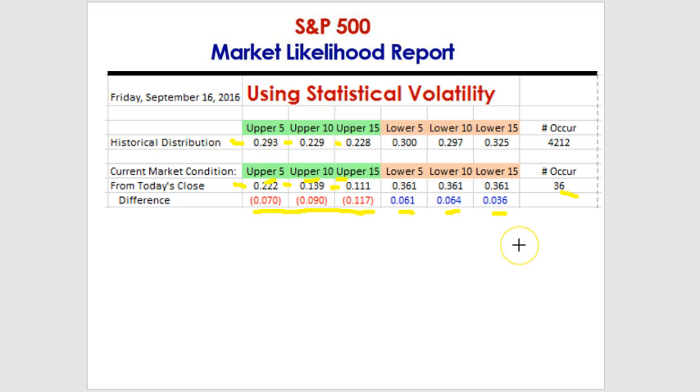So let me ask you, is this a picture of bullish or bearish behavior? This is clearly a picture of bearish behavior. The upper bands are getting struck less often.